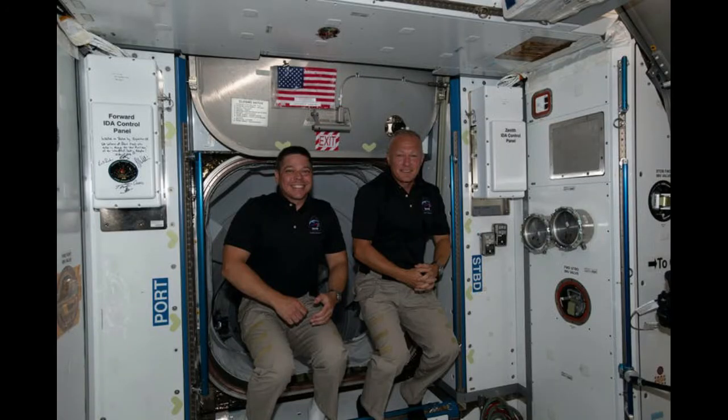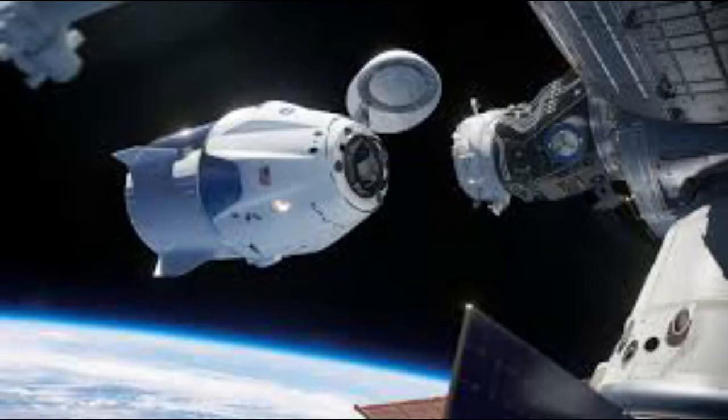NASA astronauts are set to ride SpaceX Crew Dragon back to Earth for the first time this weekend. After a busy 2 months in space, the first two NASA astronauts to visit the International Space Station on a commercial vehicle are ready to come back to Earth if the weather cooperates. Doug Hurley and Bob Behnken arrived at the International Space Station on May 31st. They were launched from Florida, tucked inside the SpaceX Crew Dragon capsule.